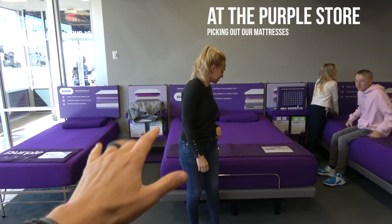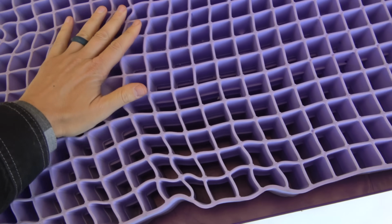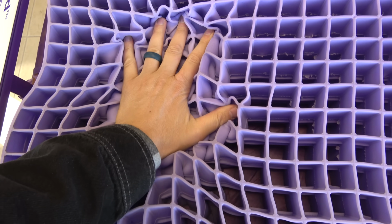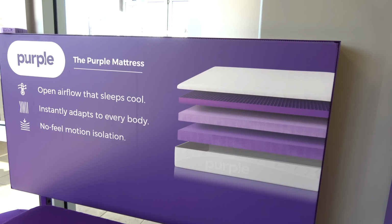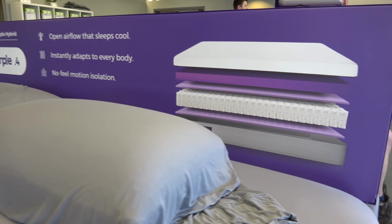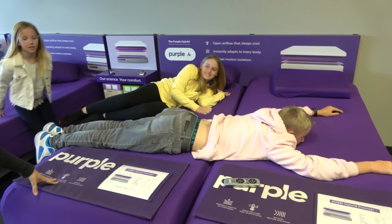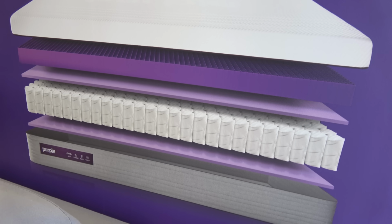Okay guys, we have 4 mattresses to choose from. Purple 1, 2, 3, and 4. The actual squishy purple part that's the top is different sizes. So the purple 2 is 2 inches, the purple 3 is 3 inches, and the purple 4 is 4 inches. Why would you want the bigger ones? Well, if you're somebody that's a little bit heavier like me, and you're a side sleeper, you might want the purple 4 because it has more of the purple material on top of it. It's a little bit more squishy, but maybe for Leslie, who's a lot more lightweight, she might want it to be a little bit lower, like maybe a 2 inch or a 3 inch.